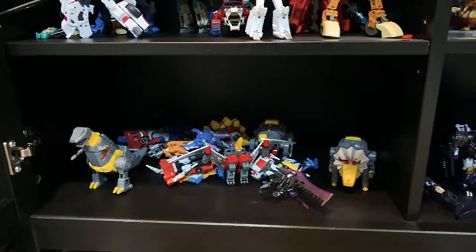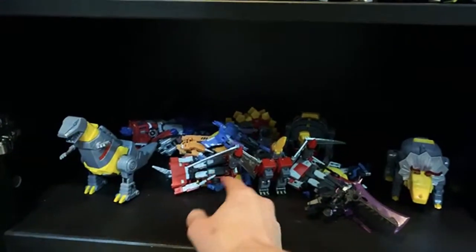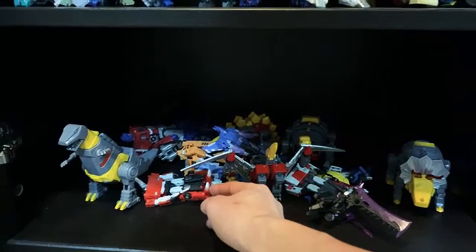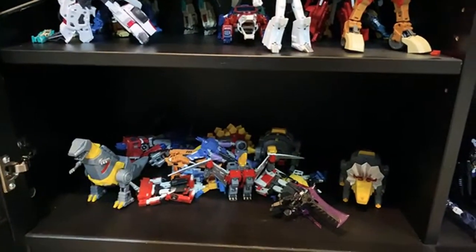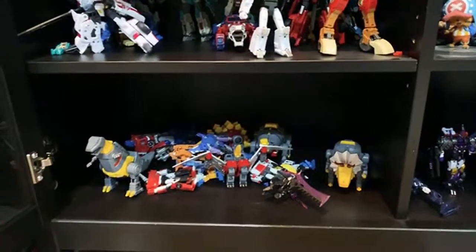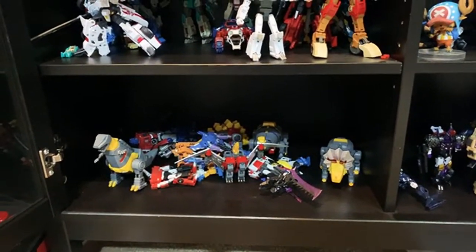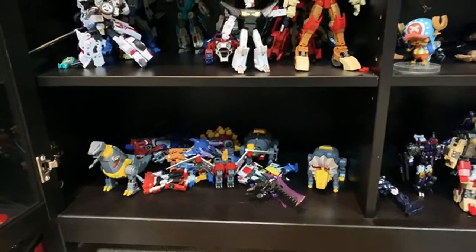Here's just a bunch of crap I have. These aren't even mine. I didn't bring these out. These are samples that Toy Dojo left for, I think, mostly New Age stuff. These Dinobots, I think, are the KOs. I forget which company did them. Mech something toys, Mech Fan Toys. Maybe that's it. Some other random stuff in here.